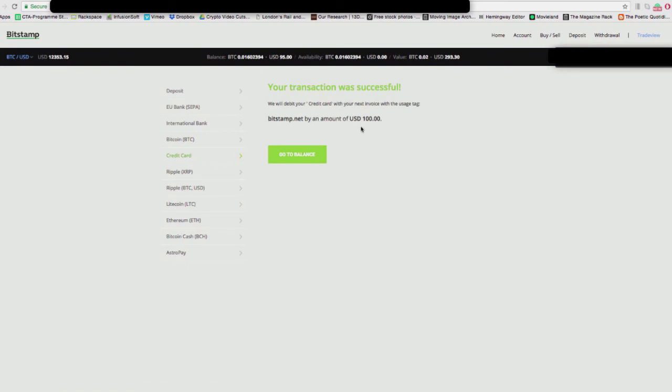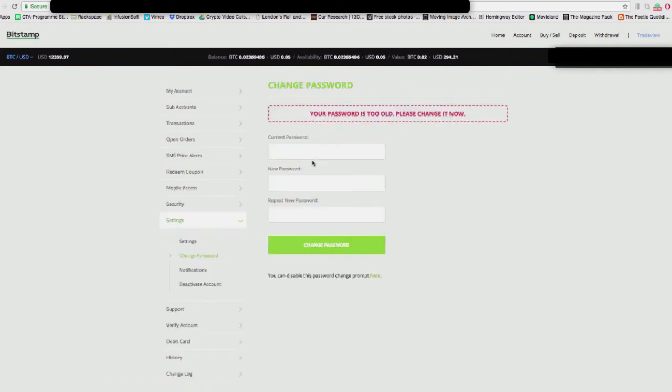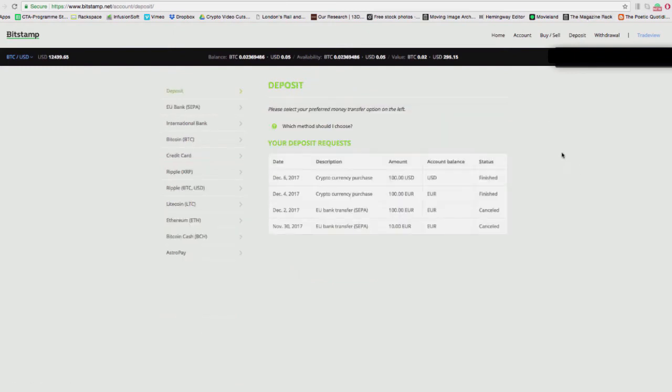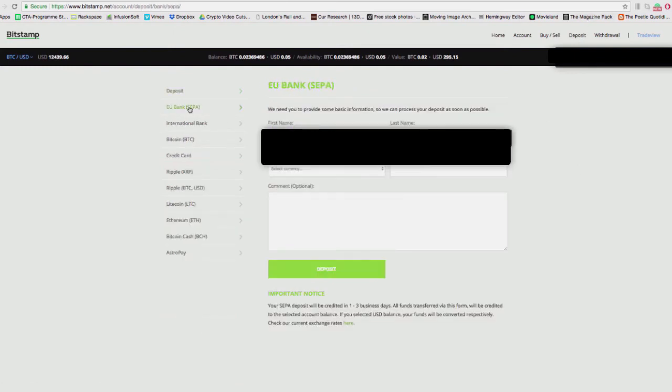And there we have it, another $100 added to my account, which should register quite quickly up here. So that's one very easy way that you can actually put money into your account and then buy some Bitcoin. Another thing that you might want to do is to actually attach your bank account details to this account.